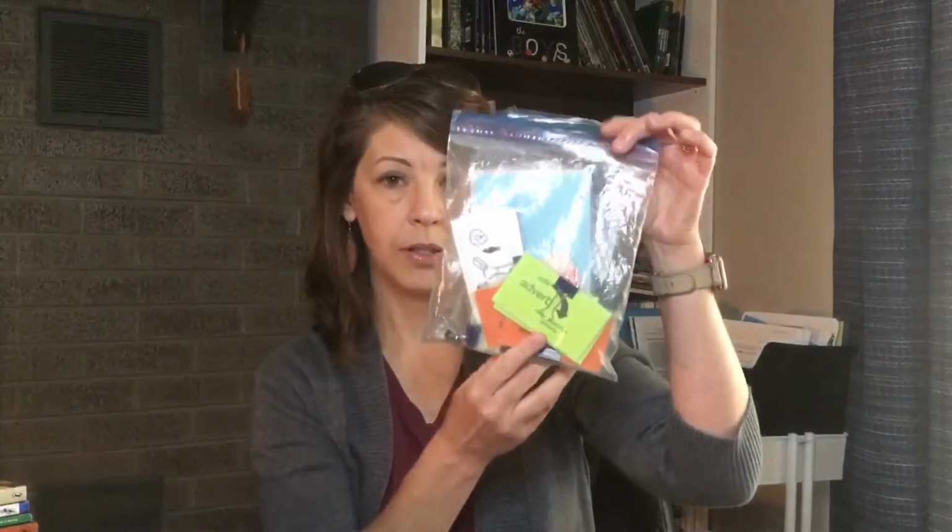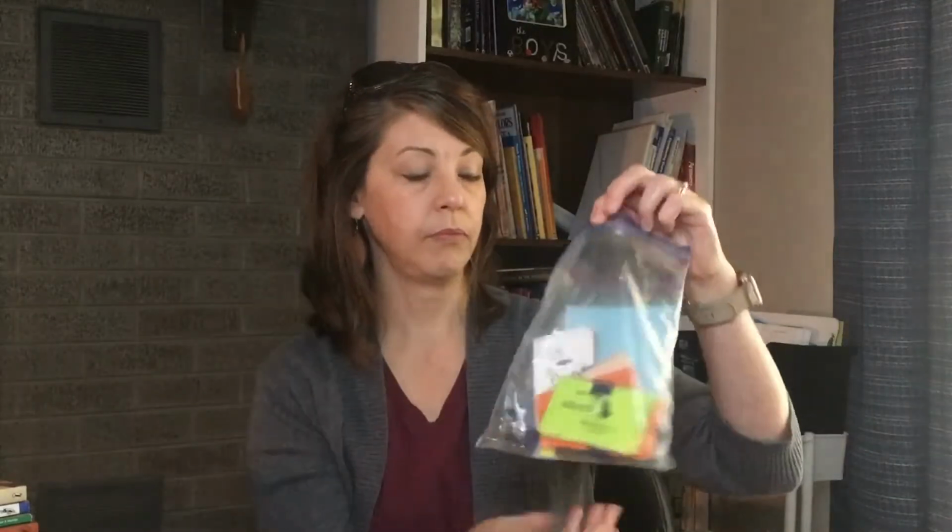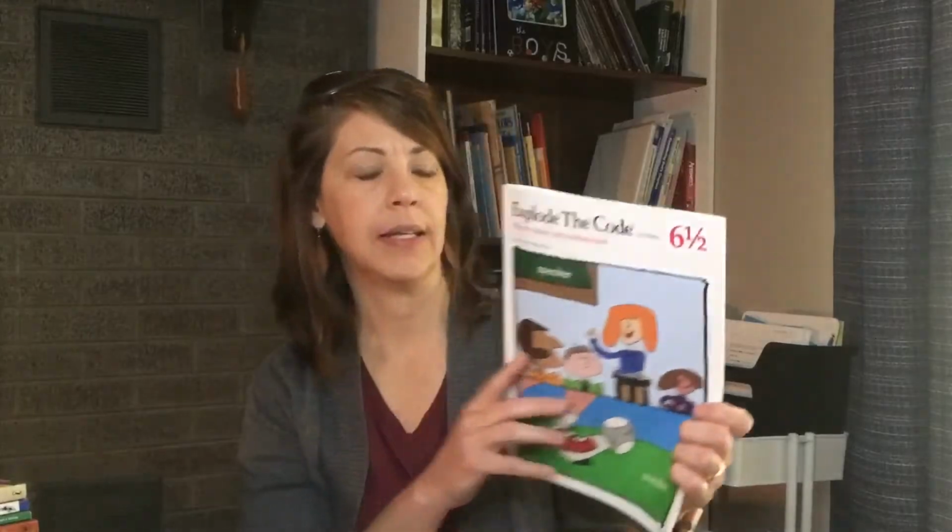It's hands-on. They have little cards. They have different ones for adjectives, adverbs, nouns, verbs, and several other things, conjunctions, and they'll lay out the sentence. Of course, they start off easy, introducing the different parts of speech, and then you fill in the book. So we've used this a little bit.